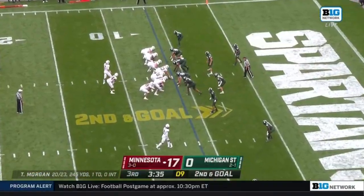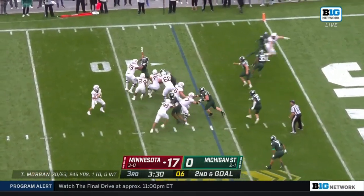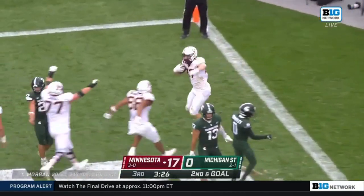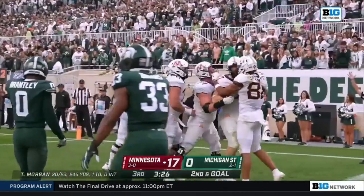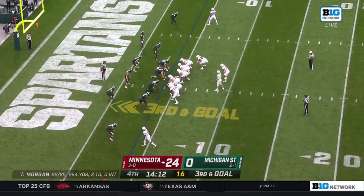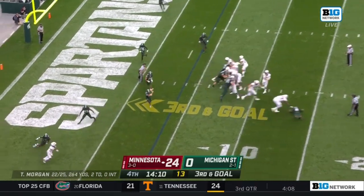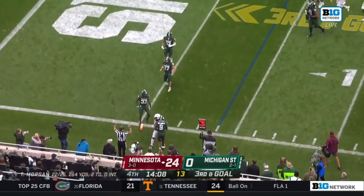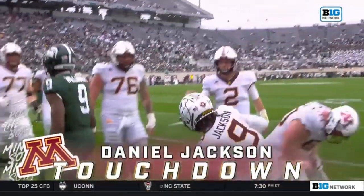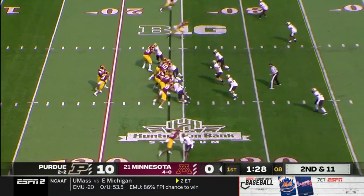You know what's shocking to me, though, is Ibrahim has never had a receiving touchdown in his career. Faking the give to him, throwing for the end zone, adjustment, and a catch is made by Nick Counterup. First career touchdown for the redshirt junior. Morgan looking left, fires that way, caught, another touchdown. Daniel Jackson, 30-0 Minnesota. What the score of that game was. He only had 3 carries in the second half a week ago.